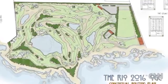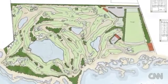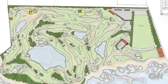And then what we wanted to do with the finish was to set up something really exciting. The potential for a lot of things to happen, whether it be 15 a medium length par 4 starting in the lower section and playing up onto the dunes, and 16 a drivable par 4. 17 a very short par 3, and then 18 a short par 5. So, in our minds, if somebody could finish eagle, birdie, eagle, that would be the greatest thing in the world. Because, we've said this before, all we're doing is setting the stage.